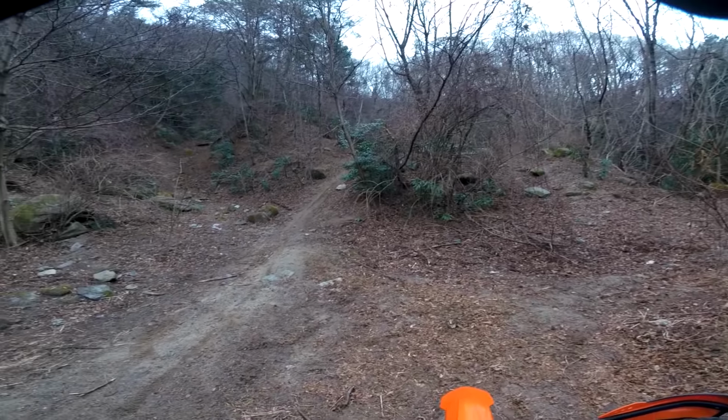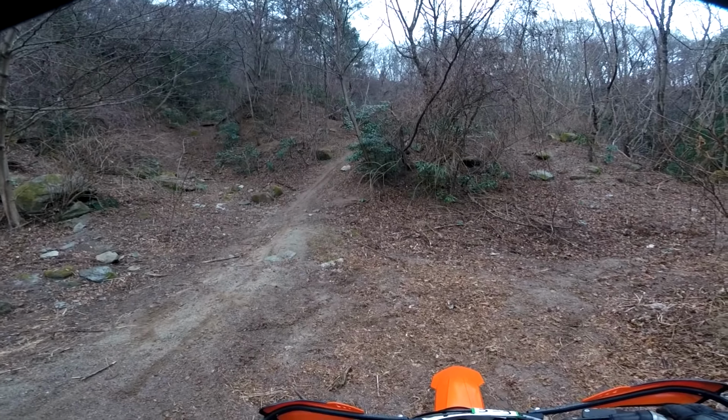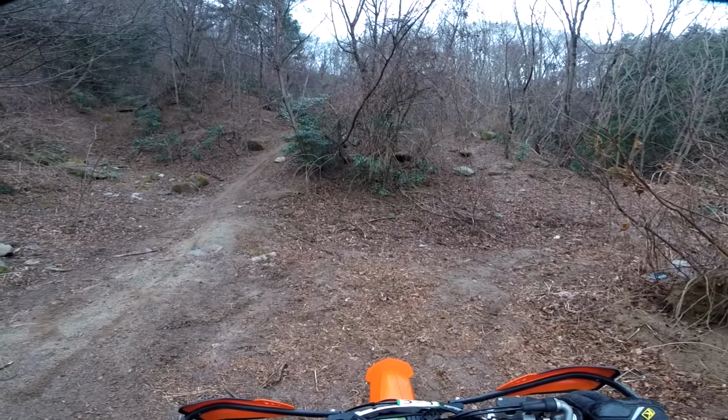Apparently there's a nice hill climb coming up, and the rain's just started to get a bit stronger, so it should be interesting.